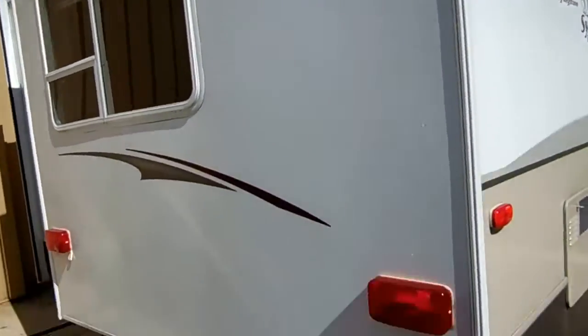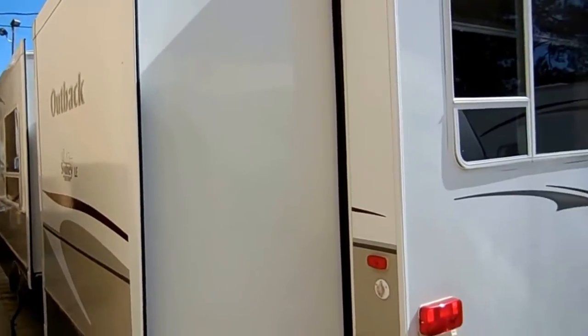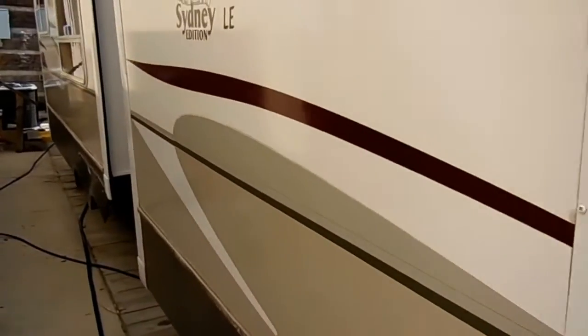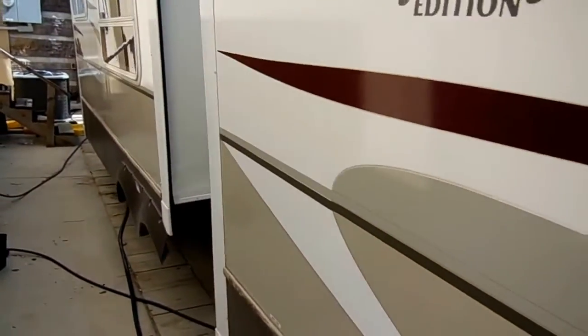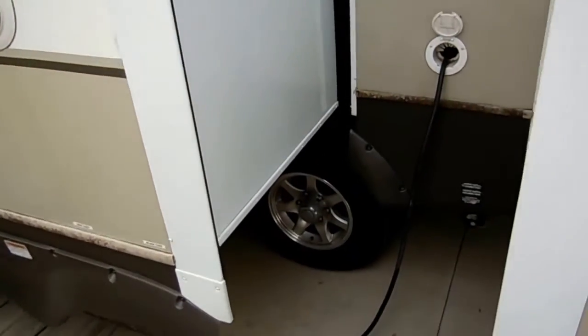full aluminum frame, full fiberglass exterior, four seasons package, fully enclosed underbelly, so this is something you can use year-round any part of the country. Two great big slides. Folks, basically almost the entire side of the RV is in a slide-out. Stabilizer jacks on the back. It's a Sydney, so it's got the enclosed LP bottles. Includes a brand new deep cycle battery.